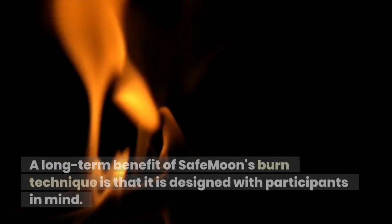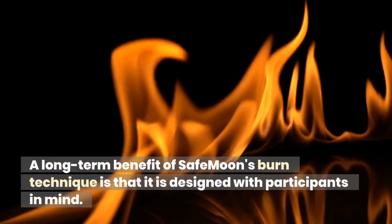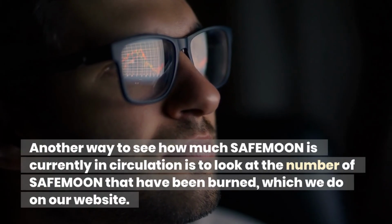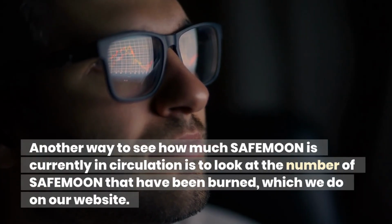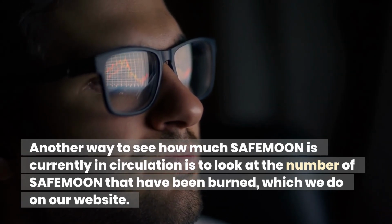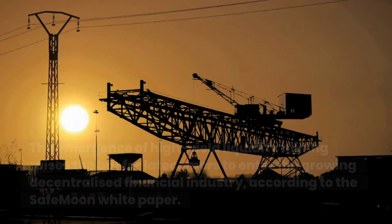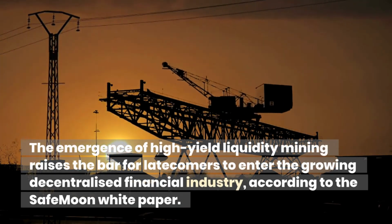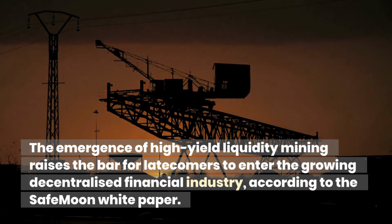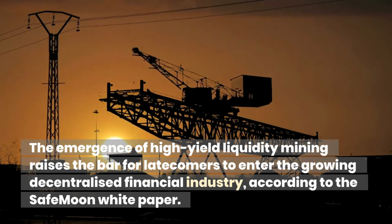A long-term benefit of Safemoon's burn technique is that it is designed with participants in mind. Another way to see how much SAFEMOON is currently in circulation is to look at the number of SAFEMOON that have been burned, which we do on our website. Because of Safemoon's singularity, the emergence of high-yield liquidity mining raises the bar for latecomers to enter the growing decentralized financial industry, according to the Safemoon white paper.